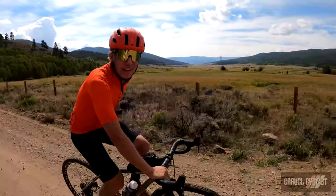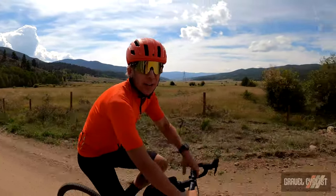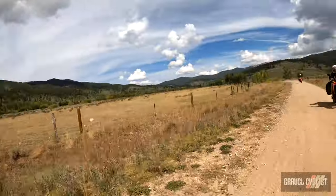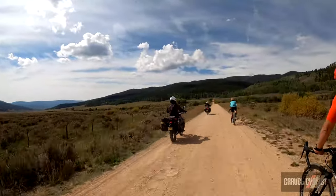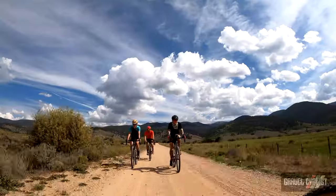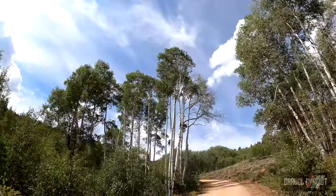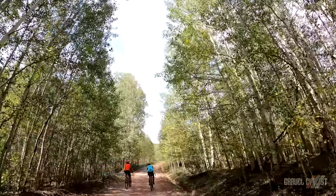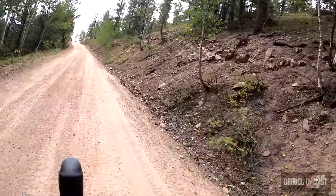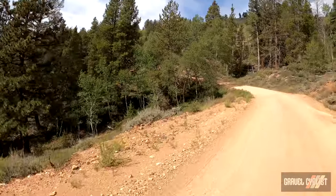This is ridiculous. What makes Gunnison Gravel so unique? I mean, it's like a list of 1,000 things. But right now we're in an amazing area on an amazing road. I couldn't have said that better myself. Roll on, serious climb about to start, 4Ks. Kilometers to the top. Whew.